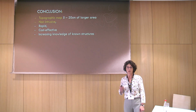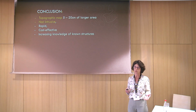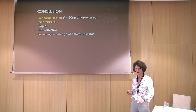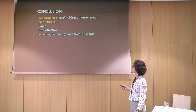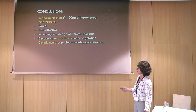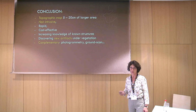It allows giving a sense to land movements that have no possible meaning on the ground. The soil keeps the signs of the past, and we were able to increase the knowledge of known structures and to discover a new one. So we saw it's complementary to photogrammetry, ground scan, and even other airborne LiDAR.